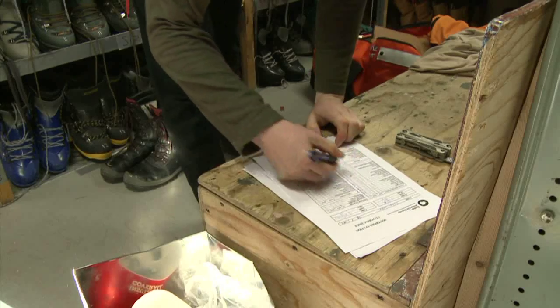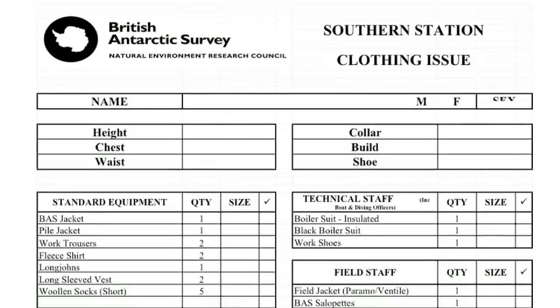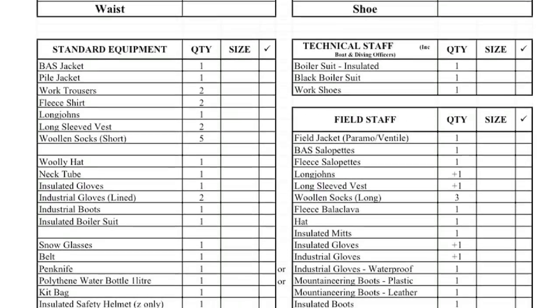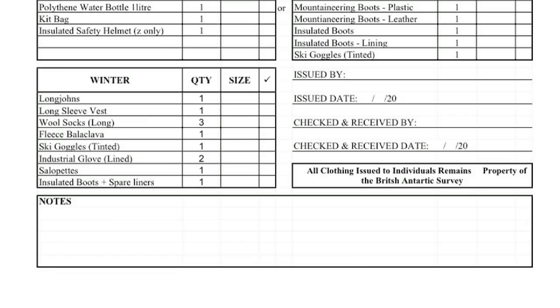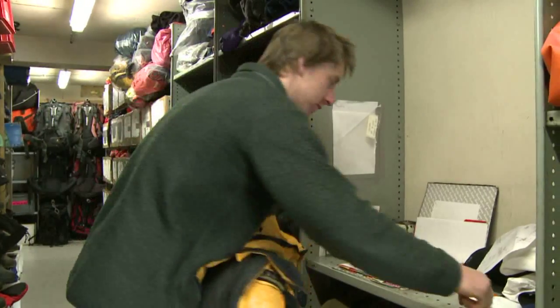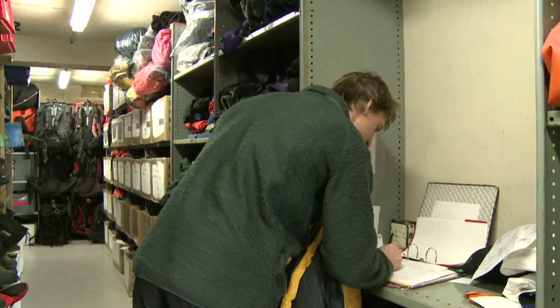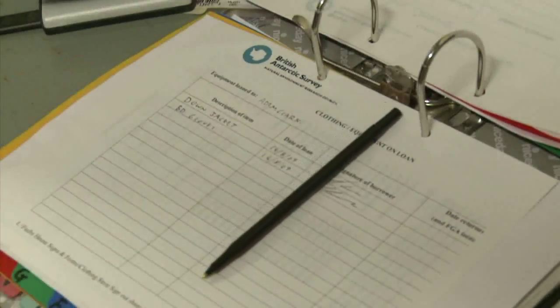Do make sure you have the required amount though, as stated on your list. All of these items you should personally check off on the kit list. Ask for help if you're not sure of the names of the different items. Also, anything that is taken from southern stores will need to be signed out and returned to the stores on station. All clothing and equipment remains the property of BAS.